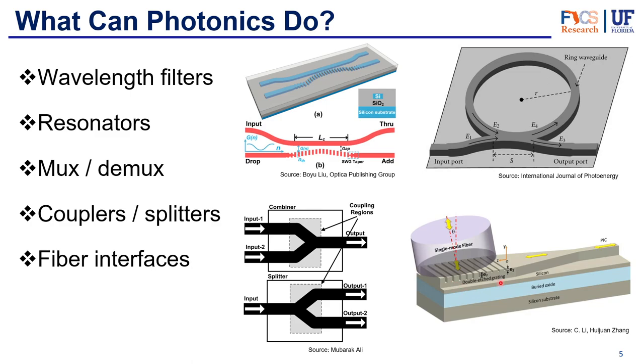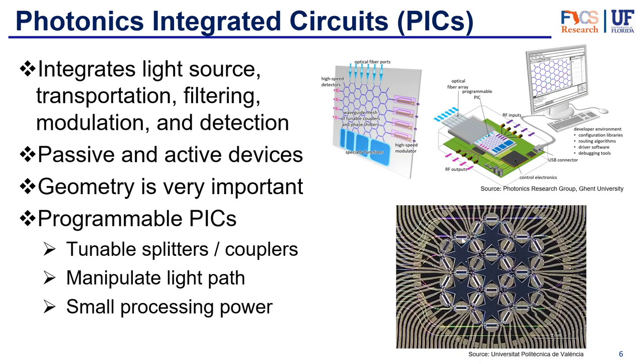And then finally, we have some fiber interfaces. Here we have a grating, which basically takes the optic fiber, which is bringing all of the light, and we're going to be able to catch it with this grating in a very efficient way, and then have it be trapped inside of the waveguide. And so these interfaces are also very important for interconnections, maybe with off-chip things, or just interfacing between different components.